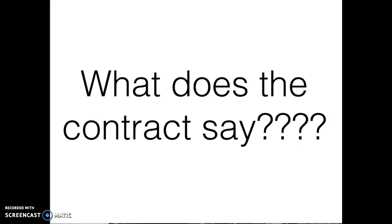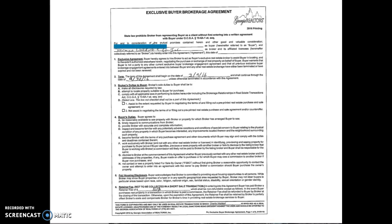Hey, I'm going to run y'all through what in the world you're signing real quick. The first thing you're going to come to just creates agency. My brokerage in our state requires it. So it just says, I'm going to be your agent. And if you see anything out there as you're looking around that you want to see, then let me know, and I will show it to you.